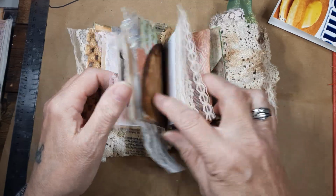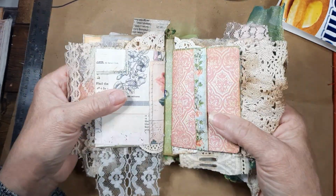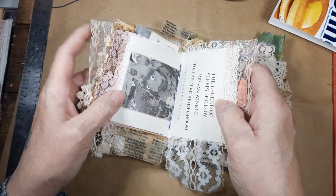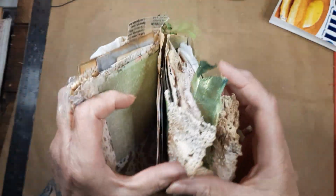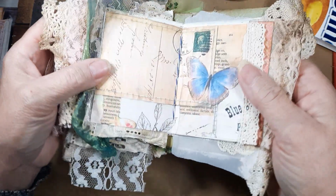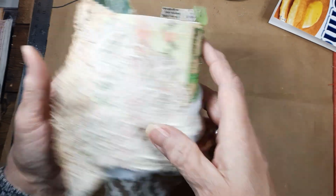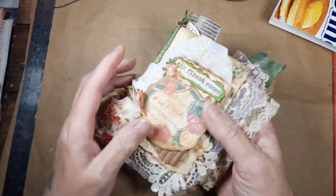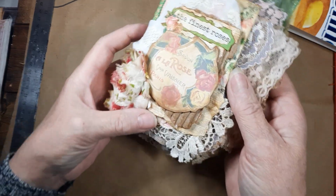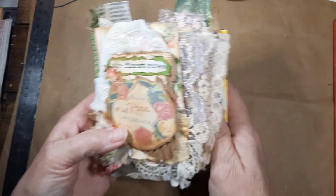This is just full of lots of lace. 2 signatures. There's the center. There's the stitching of the first signature. There's the second signature. They're tied in the back, but I've covered that. So that was this weekend's. I love this one. I absolutely love this one. I think it's beautiful. The light's really bad right now. It's getting dark out. But anyway, there's that.